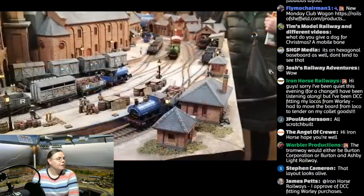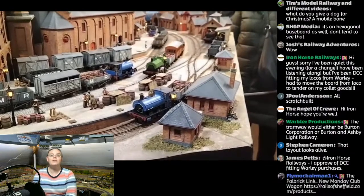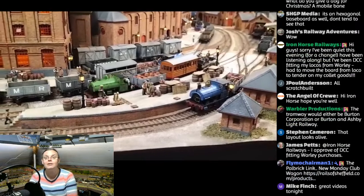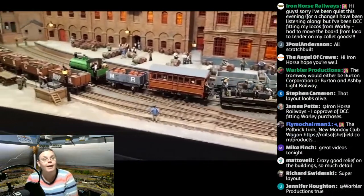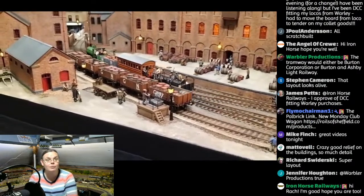This is so good. And Iron Horse Railway says, hi guys, sorry I've been quiet this evening for a change. I've been listening along, but I've been DCC fitting my locos from Worley. Had to move the board from loco to tender on my Collett Goods. Wow. Yeah. Iron Horse Railways did get some great bargains, and Collett Goods was one of them, definitely.